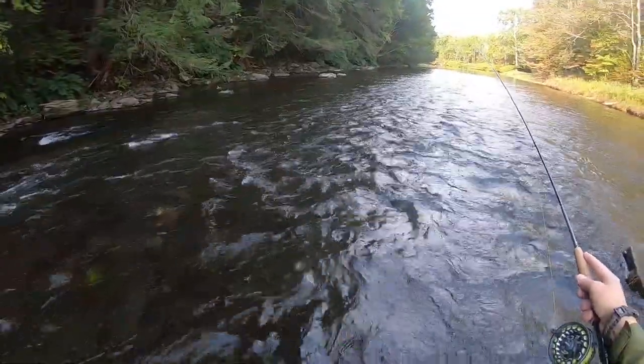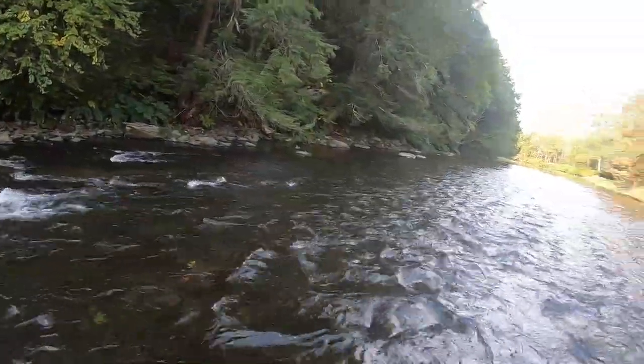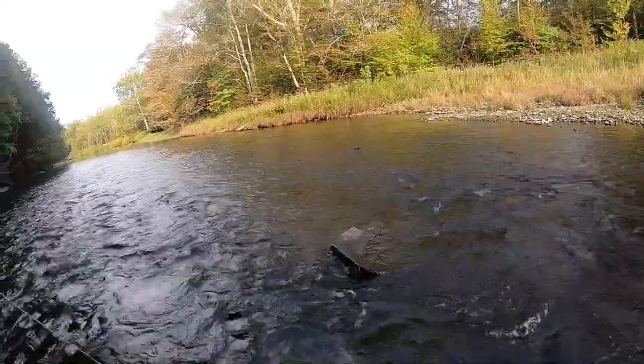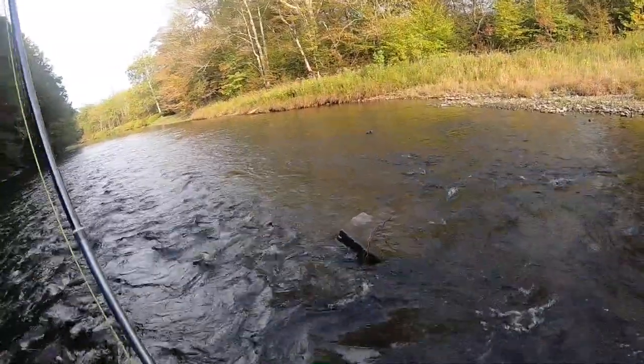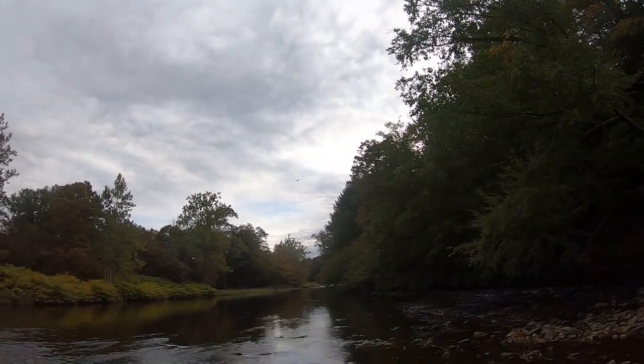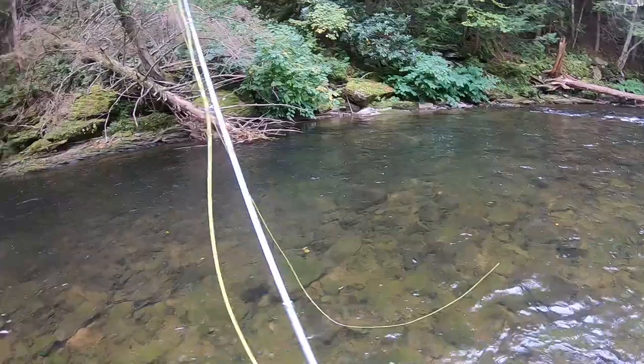And I'm just not able to get dialed in here. I think the 20 degree temperature swing that happened certainly doesn't help, but we're not gonna blame it on that. Bald eagle. That's like the fifth time I've seen a bald eagle since I've been up here in the Catskills for this weekend. That's pretty sick, real sick.